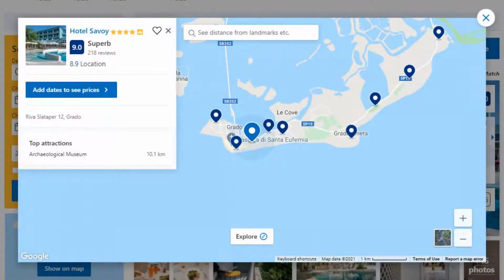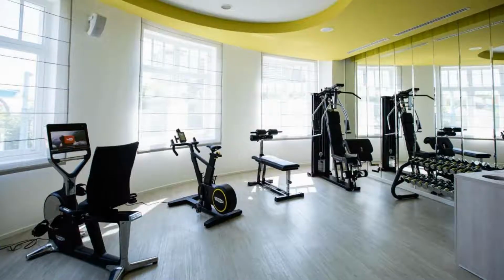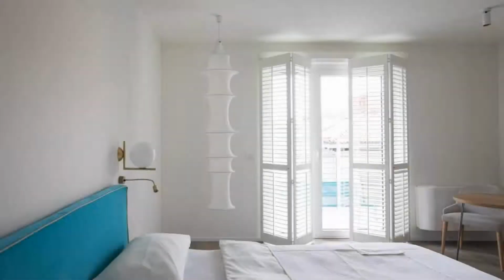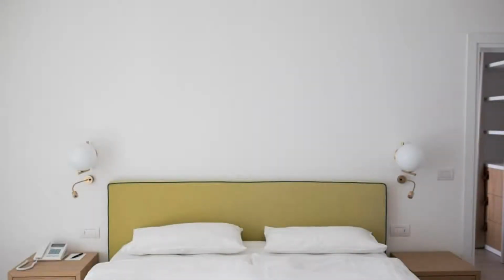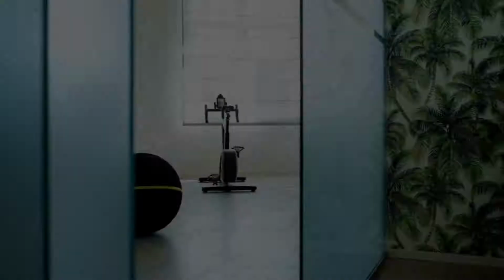Number 5. It is a 4-star hotel. The location of the hotel is attractive and the guests love walking around the neighborhood. Check-in time is 2 p.m. and check-out time is 11 a.m. Guests are required to show a photo ID and credit card at check-in. Pets are allowed in this hotel.